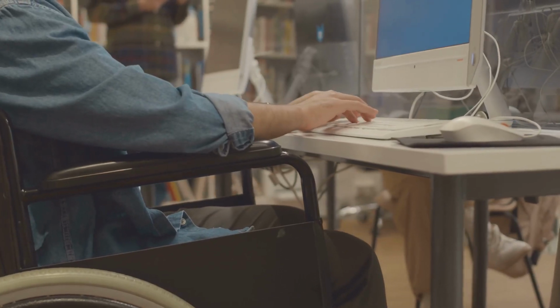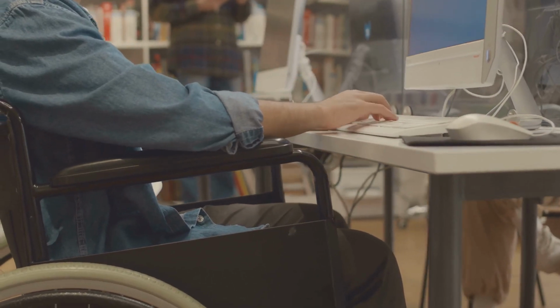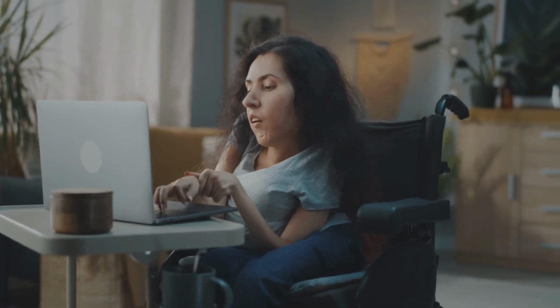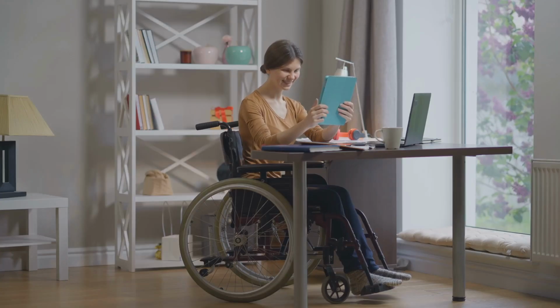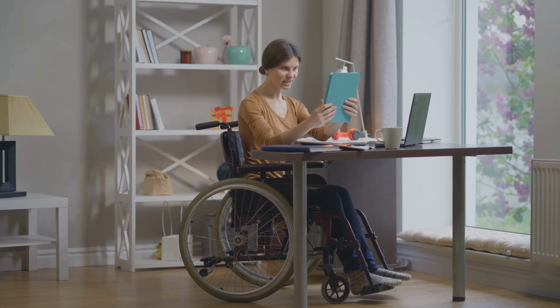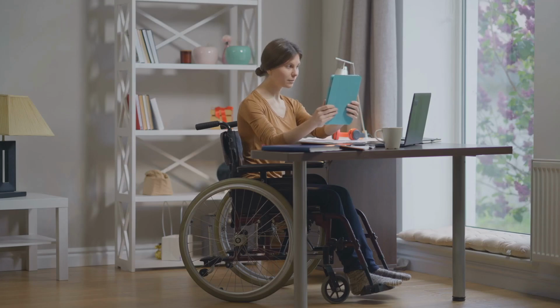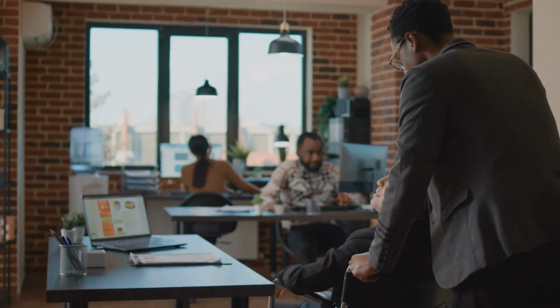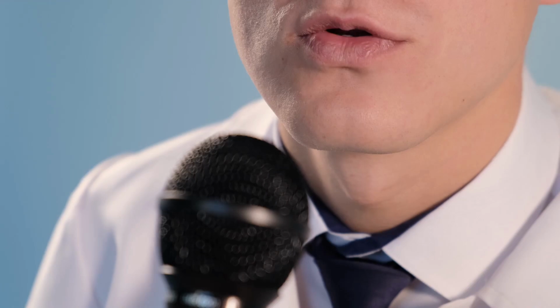But speech to text isn't just about speed and convenience. It can also be a game changer for people with disabilities or those who struggle with traditional typing methods. It opens up a whole new world of accessibility and empowers everyone to express themselves through writing, regardless of physical limitations. Speech to text, breaking down barriers, empowering everyone. And here's a pro tip to get the most accurate results from speech to text.